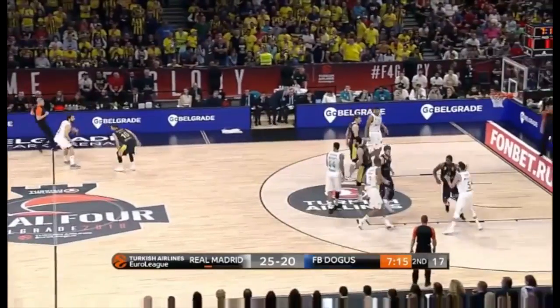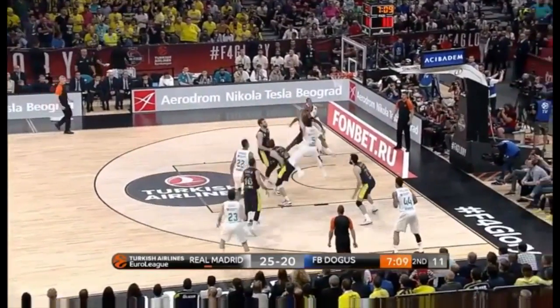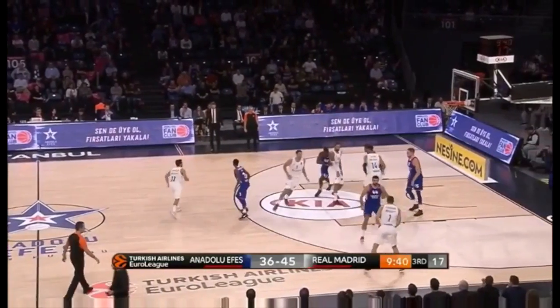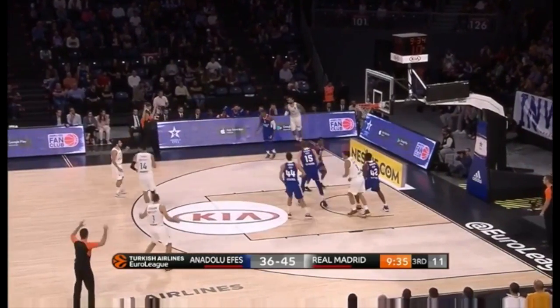And he's there. They need to start picking it up on defense now and get a couple more players like that. Just the second three-pointer of the game for Fenerbahce. Rudy on the fly puts it down. Interpretation and implementation of the traveling violation. The traveling rule. Beautiful.